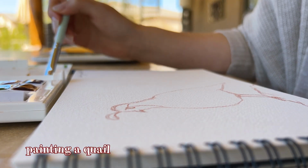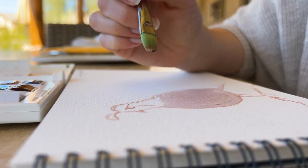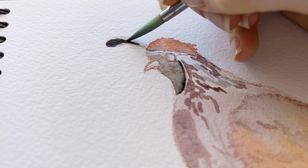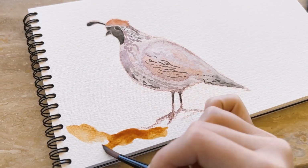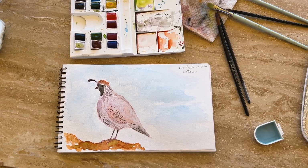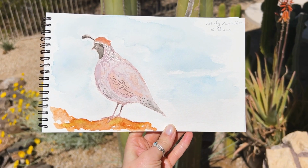Whenever we're in Arizona, we love watching the little quail run around. They're just always so cute and kind of funny looking with a little thing on top of their heads. But I just love them. So I really wanted to try to paint one this time. This is my first watercolor painting of a bird, I think. And it was a fun challenge. And here's the finished little guy. I kind of love him, not gonna lie.